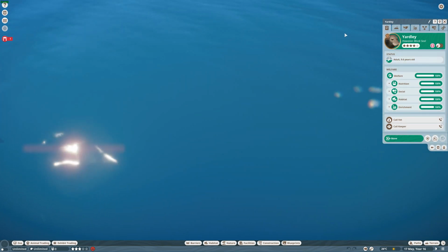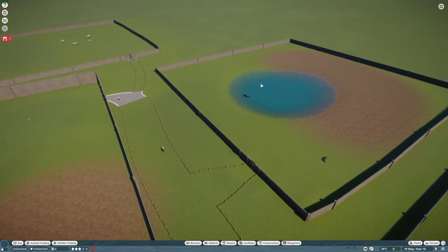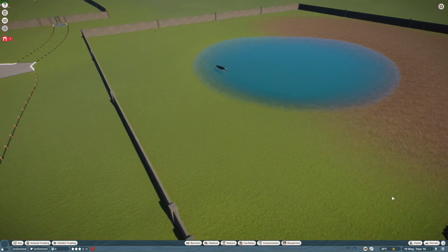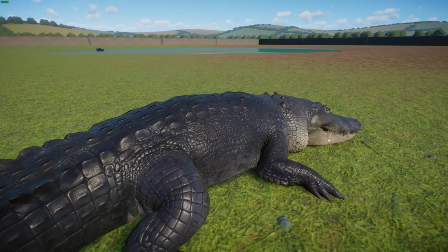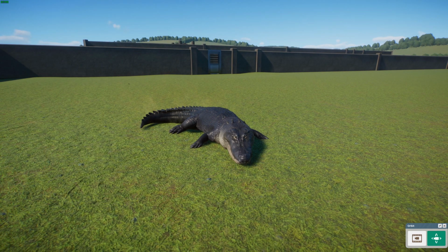We have got the American Alligator by Nicholas Weinreiter and Leaf. So this is a really cool one. Everyone's favorite. This is the American alligator, often just referred to as the gator. It is a large crocodilian from the southeastern United States. So they're found around Florida, the Carolinas, even Texas, things like that.